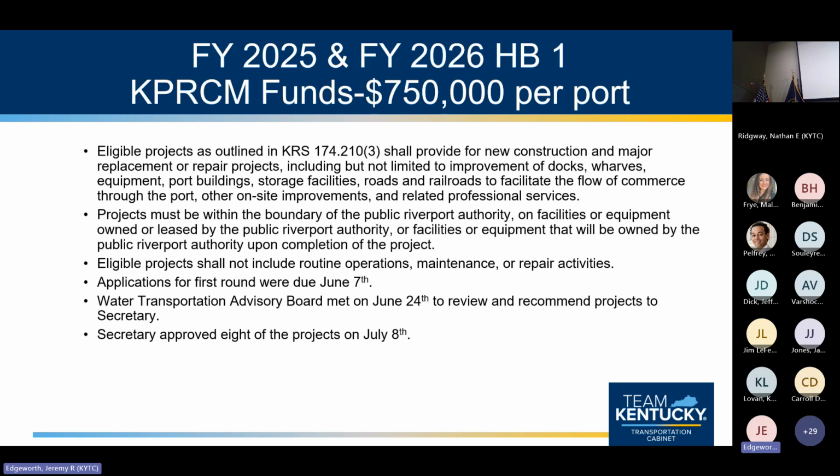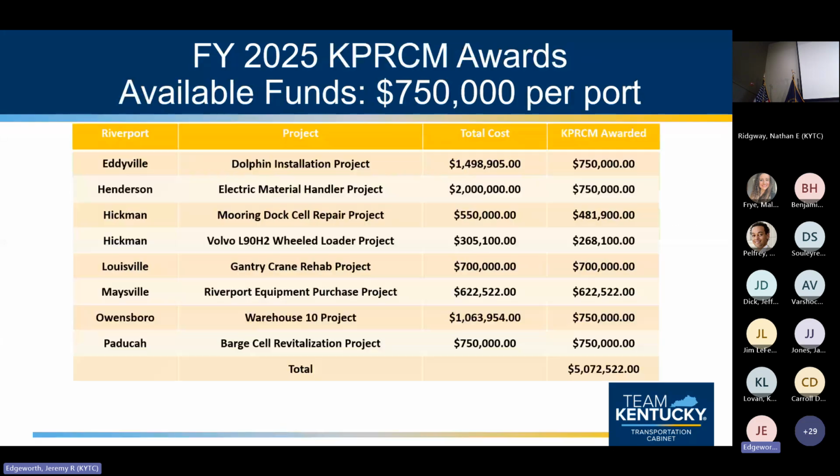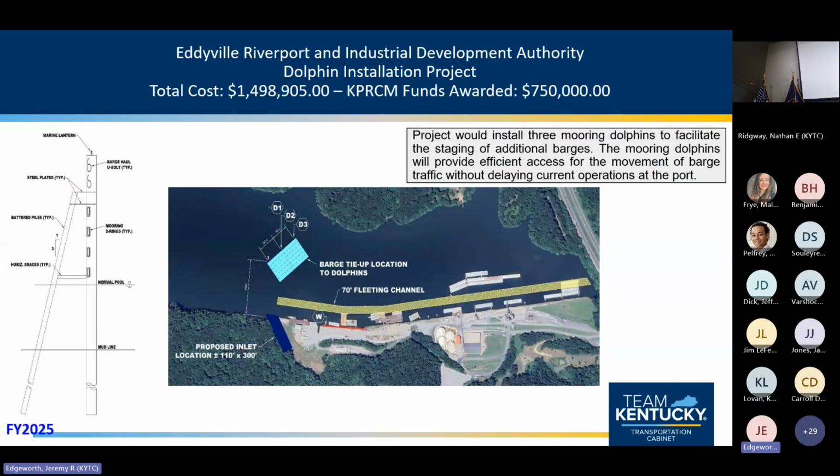The riverports submitted their applications on June 7th. The advisory board met on the 24th to review and recommend projects, and the secretary approved 8 of the projects on July 8th. So I'm going to quickly go over what projects the secretary approved. These are the 8 projects. We ended up awarding $5 million of the $7.5 million, and I'll go over each of these projects. Eddyville Riverport was awarded $750,000. They're going to install new dolphins.